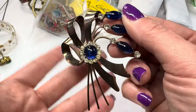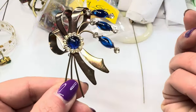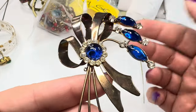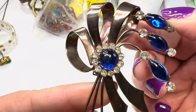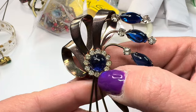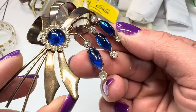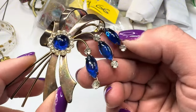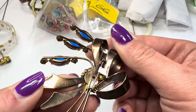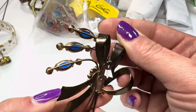Now I've had a lot of similar brooches that have this kind of unique, almost ribbon effect. But this one was different because I've never had one that has cabochons as opposed to the actual faceted glass. So this is a blue cabochon with the crystals around it. And then these are all blue navette style cabochons, the navette-shaped cabochons. I'm not even sure if that would be the right term for it. And that's the back.